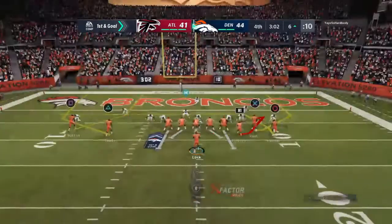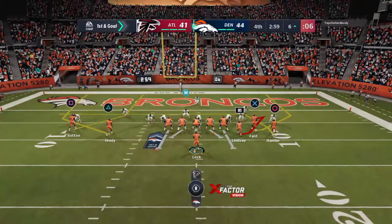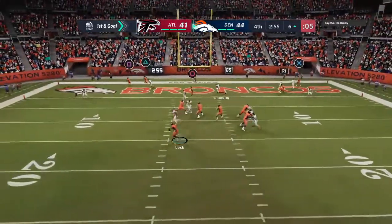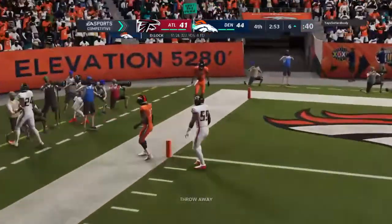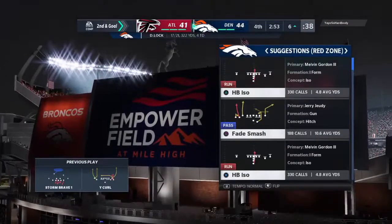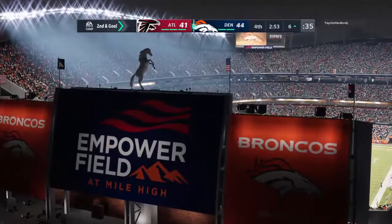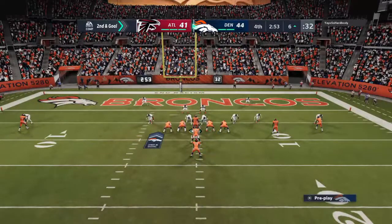Block 59. Block 59. Here we go. From the gun, it's Locke, dancing to his left, to the goal line, but it's incomplete. On the keeper, incomplete on the throwaway. They come up here with another shot from the 6-yard line, and it's second and goal now.